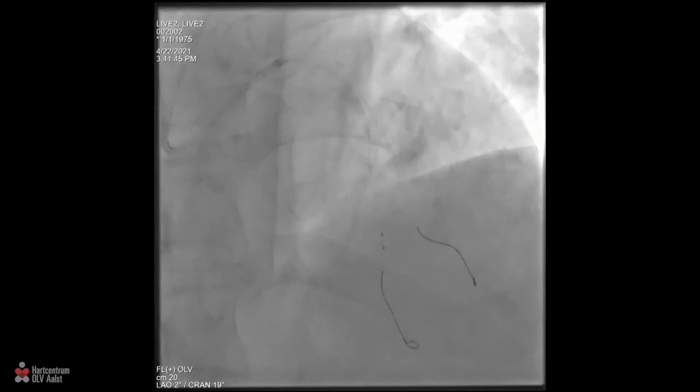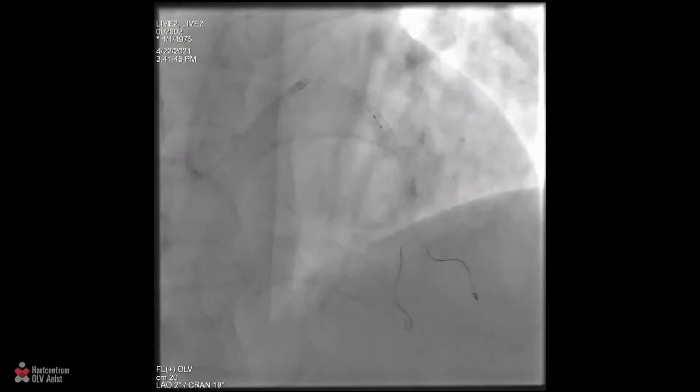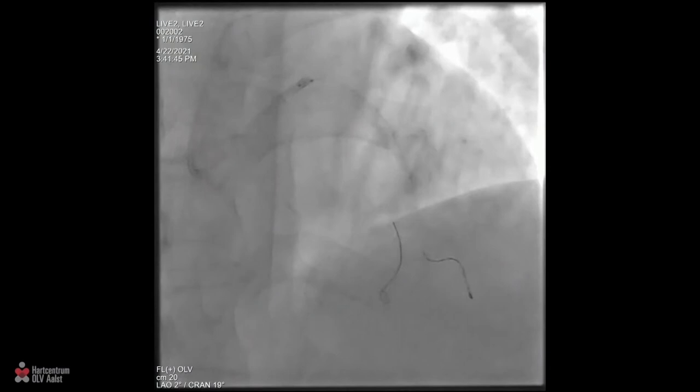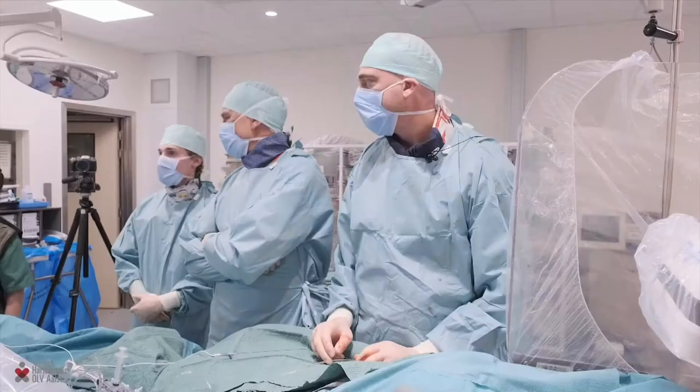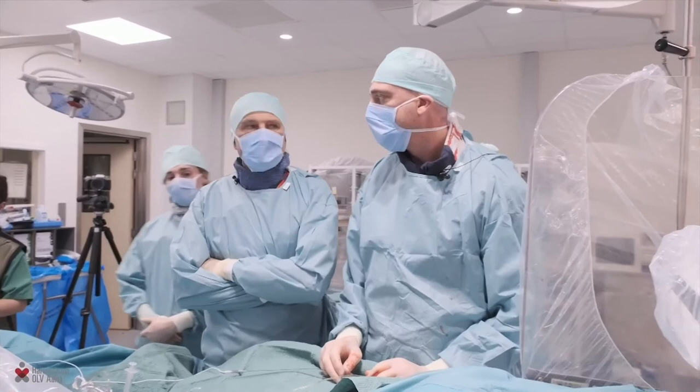Even though a pullback, when the pressure gradient is very small, is of course always a little bit difficult to interpret, even during hyperemia, not to speak of the resting pullback. There we are okay in the guiding. There's a little bit of drift, but not too much. Anyhow, it's obvious that this LED is no longer hemodynamically significant, that we are done.